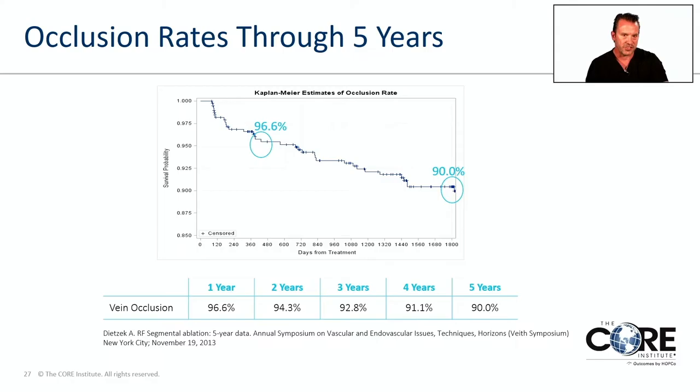This just talks about the occlusion or closure rates through 5 years. So you can see, a little over a year, the closure rate is 97% closure, and after 4 to 5 years, it's around 90% closure. So patients will ask me often, is this going to stay open, or is this going to stay closed forever? Am I going to have to have it done again? And the answer is, in greater than 90% of the cases at 5 years, you're not going to have to have it done. But sometimes, some patients do have to have it done.